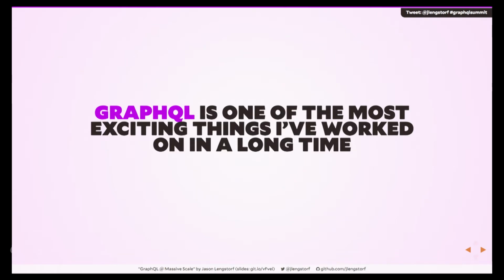So GraphQL is one of the most exciting things that I've seen in quite a while. Usually I look at new technology and I see what's coming up, and I'm kind of like, that's cool, but I see a lot of things that solve that same problem, so I'm not eager to jump into it. I kind of want to wait and see what happens. With GraphQL, I'm not going to go too deep into the benefits because I assume that we're probably going to hear a lot about those today.